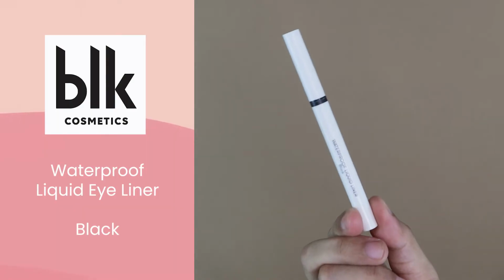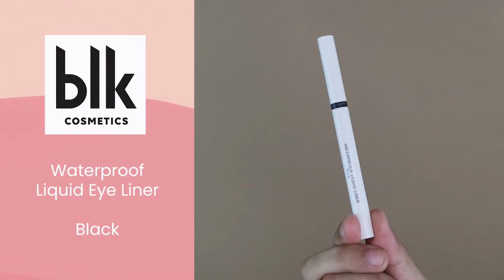It brings back those good, wonderful childhood memories when you put it on. So I do recommend getting the BLK Cosmetics Airy Matte Tint Lipstick. And this one, I think I've mentioned it in my previous videos. But I do recommend, alam nyo na to guys, the BLK Cosmetics Waterproof Liquid Liner.